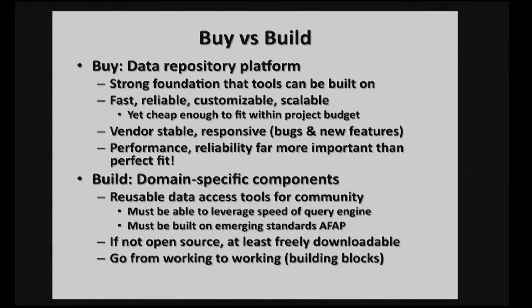The performance and reliability are far more important than getting a perfect fit to your data space. You will have to build some components no matter what, but hopefully they're only the domain-specific components and not some basic parts of the engine. I don't know whether you can make them open source, but at least in our case, you can make them freely downloadable so other people can reuse whatever you've developed.